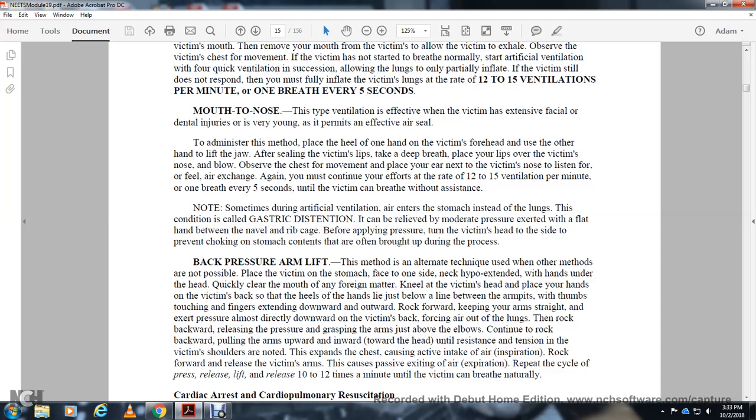The back pressure arm lift. This is an alternate method to use when other methods are not possible. Lay the victim on the stomach, face to one side of the neck, with the hands under the head, and quickly clear the mouth of any foreign matter. Kneel at the victim's head, and place your hands on the victim's back so the heels of the hands lie below the line of the armpits, with the thumbs touching and the fingers extended downward and outward.